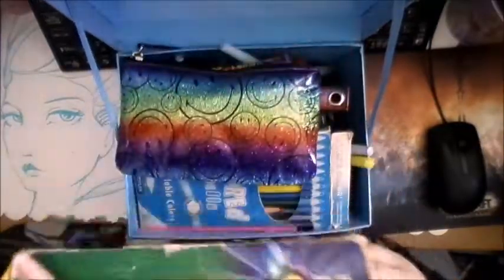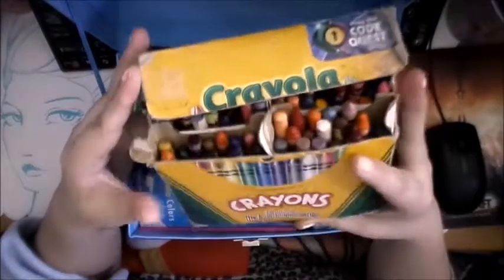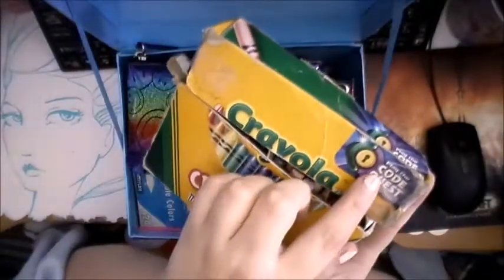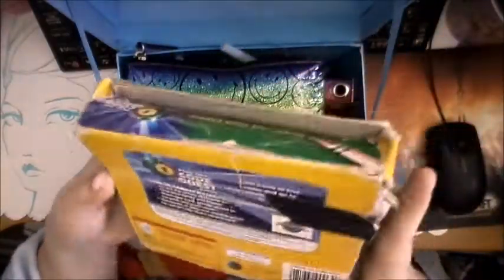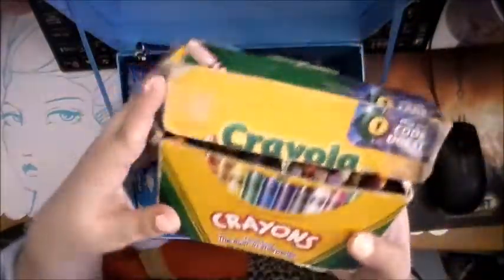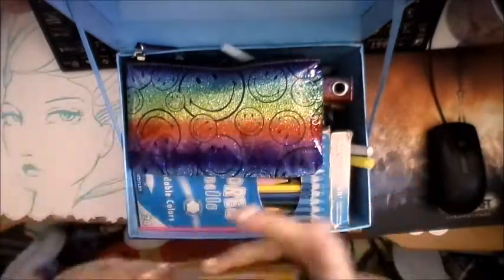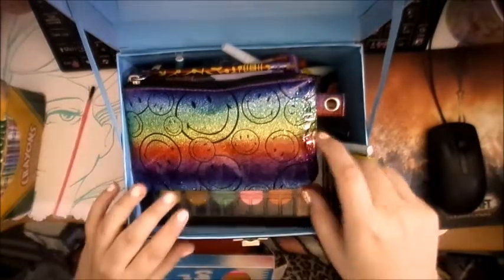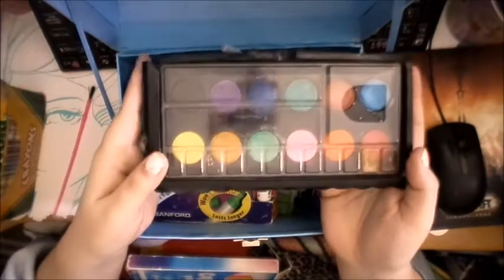First up, I got my first Crayola crayon box that I have ever used. As you can see, it has this old Code Quest game that took place during 2002. You can see how used up this is. A very old watercolor brush. A set of watercolors that were from an old kid set.